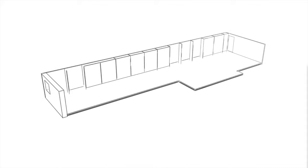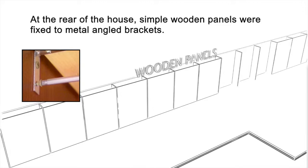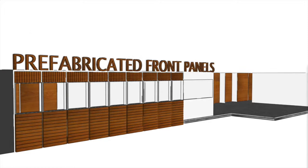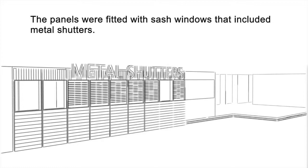At the rear of the house, simple wooden panels were fixed to metal angled battens. The front facade was made by prefabricated front panels that were recovered from his late workshop. The panels were fitted with sash windows that included metal shutters that allowed natural air ventilation.